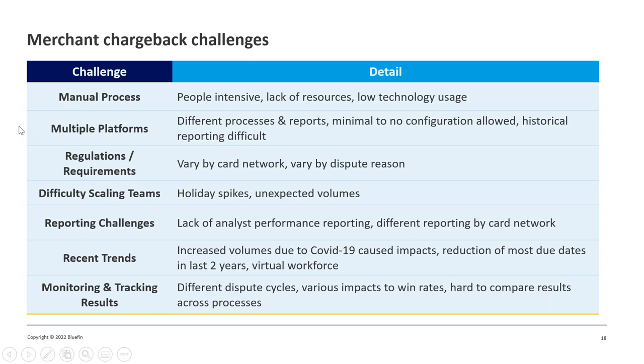There are many different challenges that a merchant will face with chargebacks. There are the manual processes of how to actually process the chargeback. Many times a merchant will have multiple platforms that you have to log into to get information from your different processors and to get the information for disputing the chargebacks. Every 6 months, the card brand networks will change some of their regulations and their dispute codes. So you have a very hard time scaling your teams, keeping them well-trained, and being able to report and provide tracking and monitoring for your chargebacks.